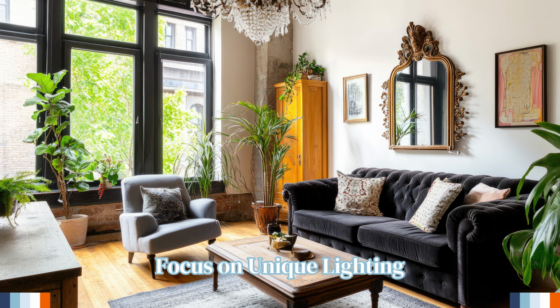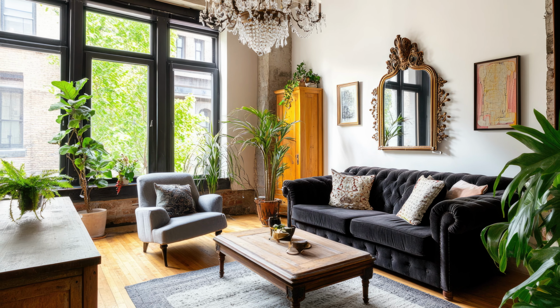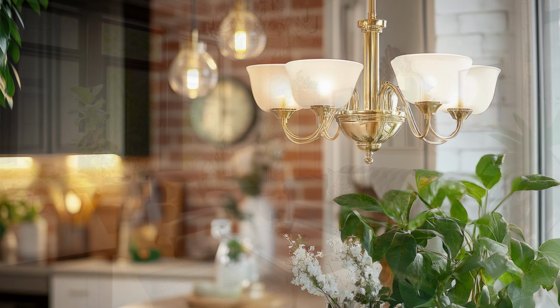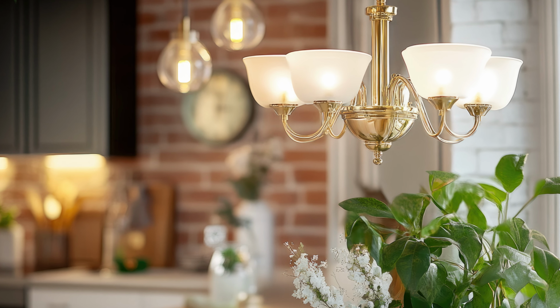Lighting can transform the mood of your space and is essential in eclectic design. Look for unique light fixtures that serve as both functional and decorative elements. Pendant lights, colorful lamps, and vintage chandeliers can all add character and warmth to your apartment.